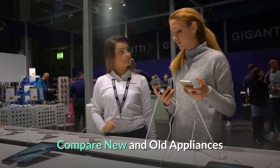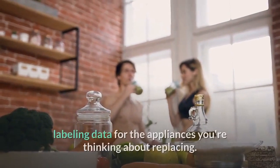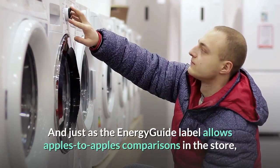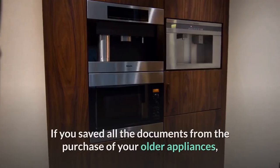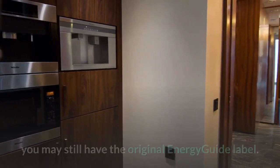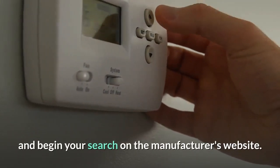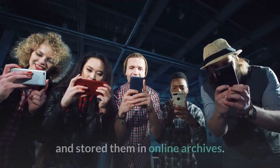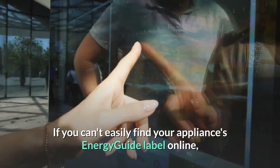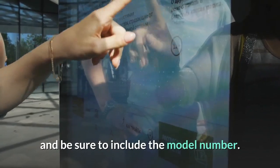Compare new and old appliances. Because the Energy Guide program goes all the way back to 1980, there's a good chance you'll be able to retrieve the labeling data for the appliances you're thinking about replacing. And just as the Energy Guide label allows apples to apples comparisons in the store, it will also allow you to compare your older appliances to the models on today's market. If you saved all the documents from the purchase of your older appliances, you may still have the original Energy Guide label. If not, find a model number on your appliance and begin your search on the manufacturer's website. Many appliance manufacturers have digitized the documents for their older products and stored them in online archives. If you can't easily find your appliance's Energy Guide label online, contact the manufacturer's customer support team for help and be sure to include the model number.